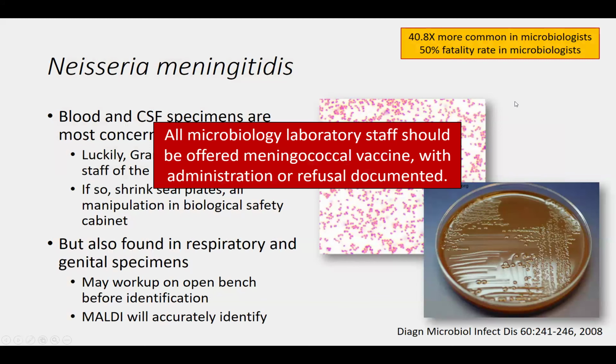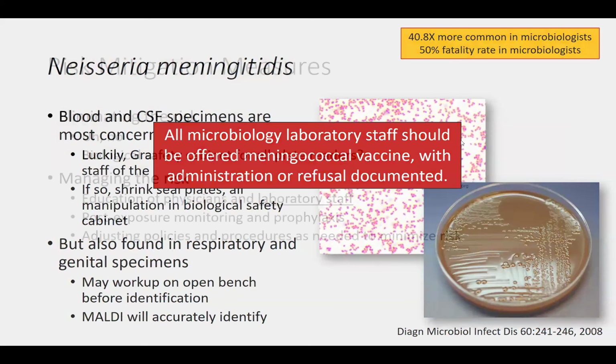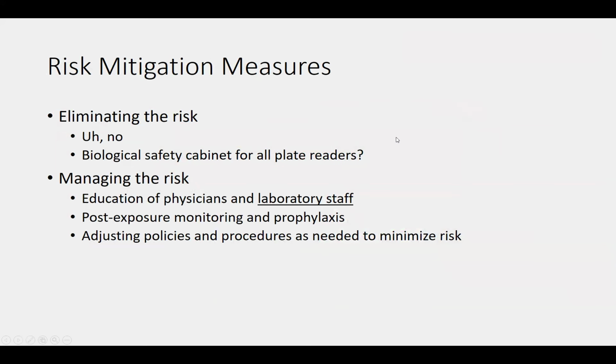So all micro lab staff should be offered the meningococcal vaccine, and it should be documented whether that person has received it or whether they refused to get it. So those are the three that I wanted to talk about.